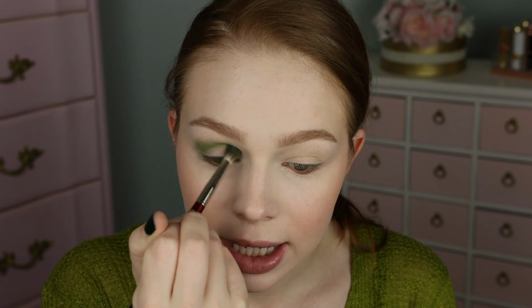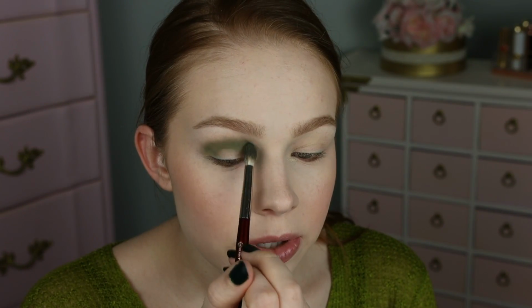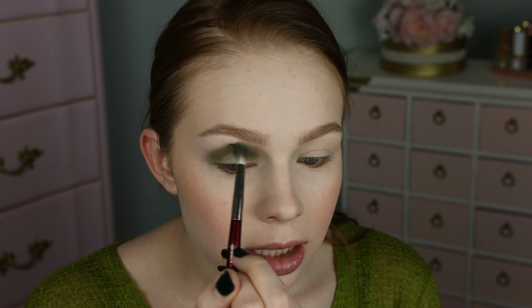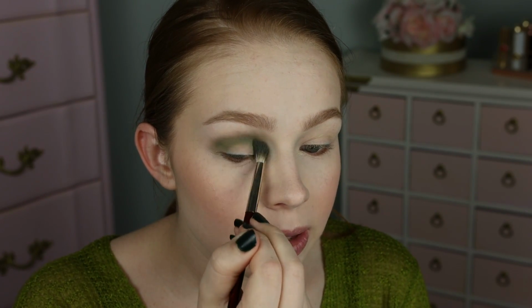And then I'm just going to go ahead and build this shade up. This one is an interesting green because it almost has like a gray undertone. So I'm just building that up and gently blending out the edges. So like I said, just be warned with this shade, it starts off pretty green, but as you blend it out, it does definitely gray quite a lot.